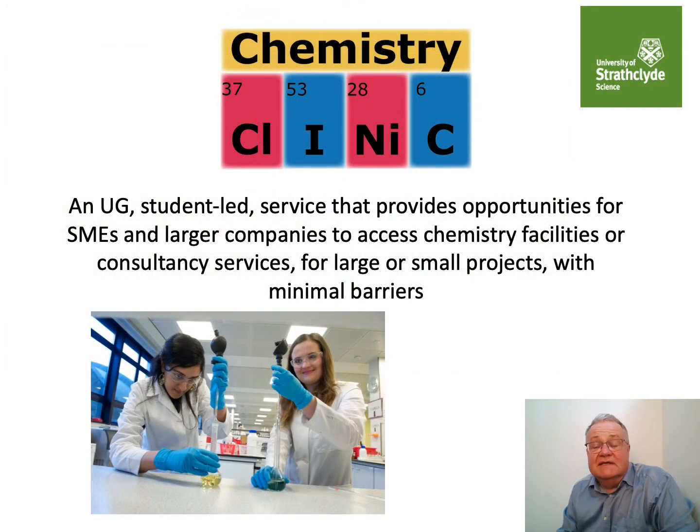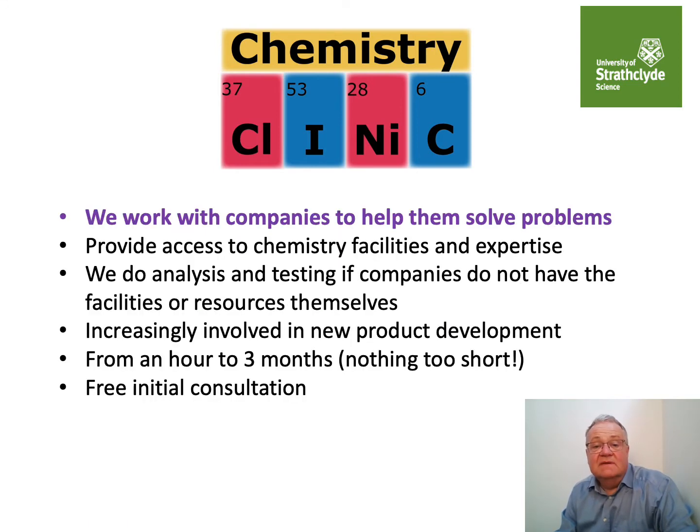The Chemistry Clinic is an undergraduate student-led activity designed to allow businesses, small or large, ready access to chemistry facilities and expertise. We work with companies to solve problems. Companies often have analytical or testing requirements that they can't address directly themselves, either through lack of instrumentation or lack of capability, staff resource, or whatever. And we'll work with companies to undertake those analyses and tests for them.